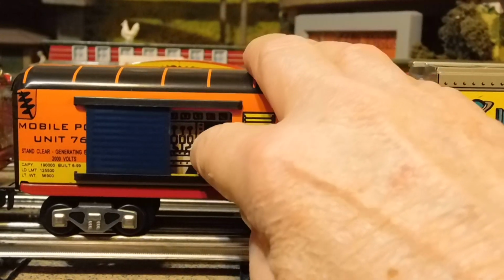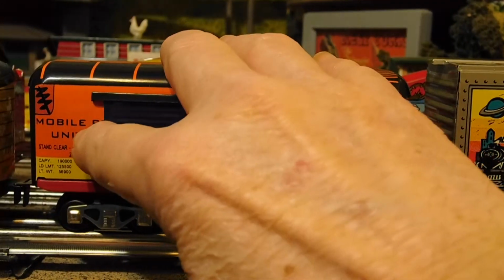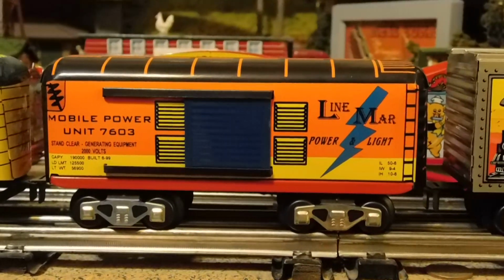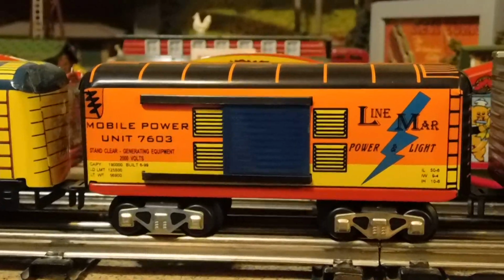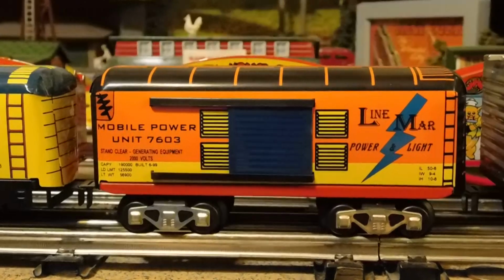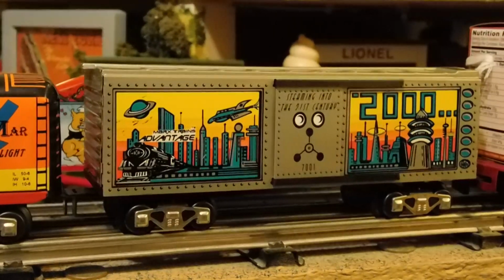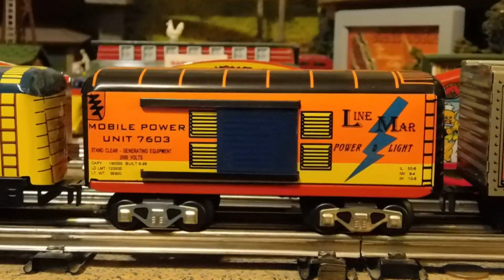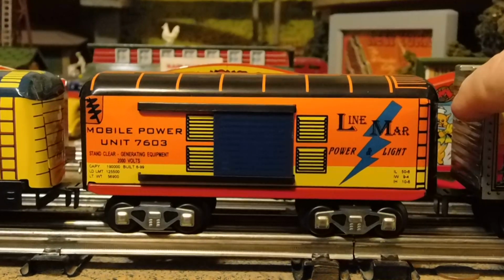And this is actually cardboard inside, but this is supposed to be a generator. And I'm not sure if this came in four wheels. This is obviously an 8-wheel with two trucks. Very colorful. I can't say enough for Marx's lithography, old and new. It's outstanding.